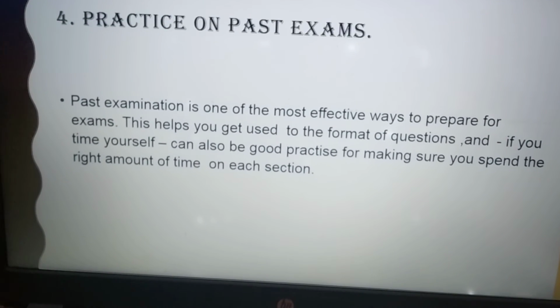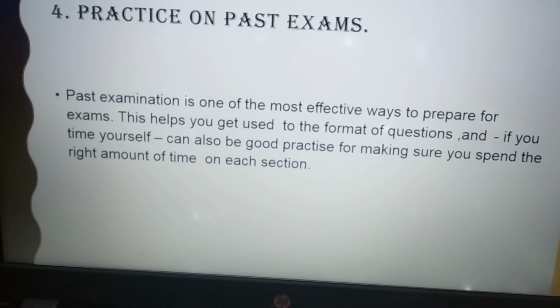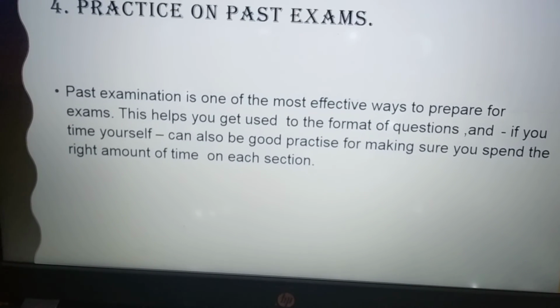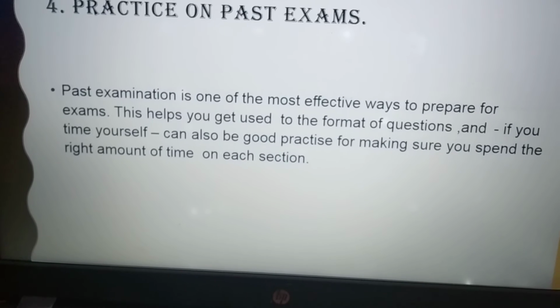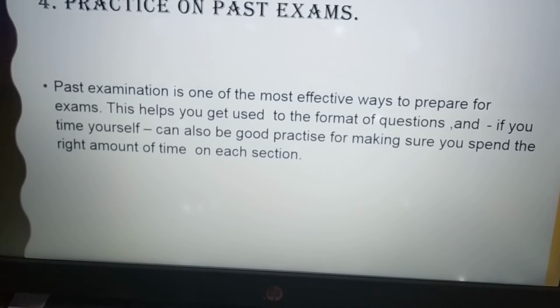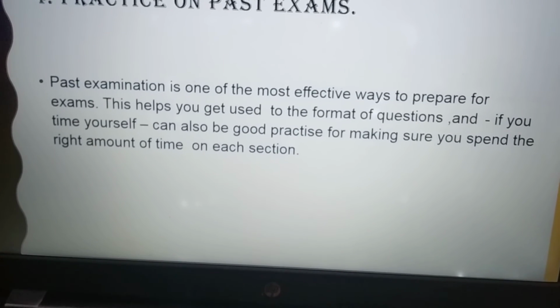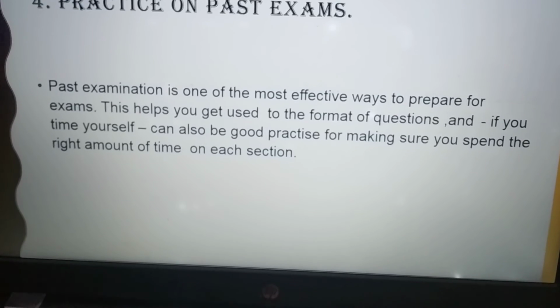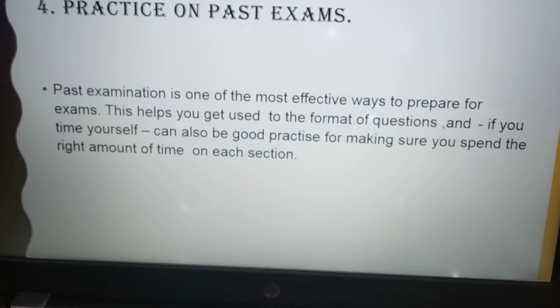So you can practice on the past exams just to make a proper analysis of how much time you are taking for writing each question, how much time you spent on each section, and are you spending the right amount of time on each section. This will help you.